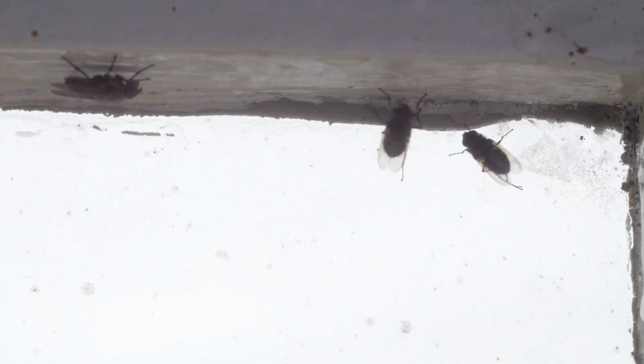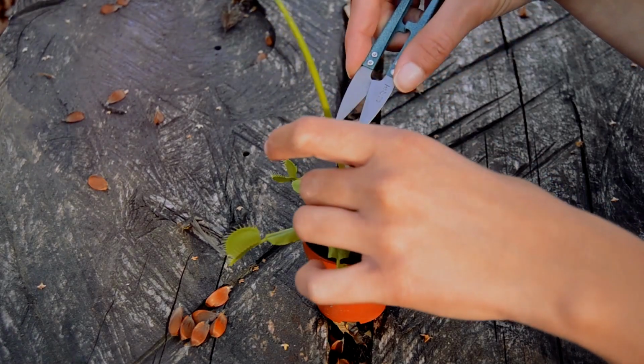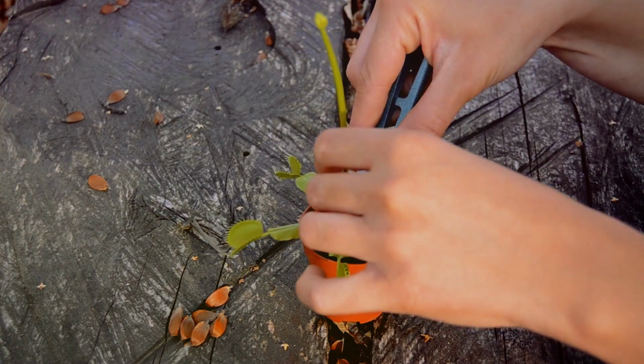Sometimes, despite our best efforts, fruit flies still manage to sneak in. These tiny invaders can be incredibly persistent, finding their way into our homes through the smallest of openings. Whether it's a crack in the window or a gap in the door, they seem to have a knack for making themselves at home, especially around our precious fruits and vegetables. That's when it's time to bring out the big guns, DIY traps.